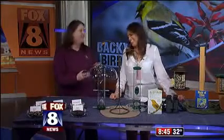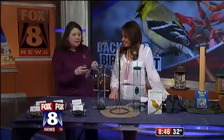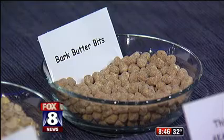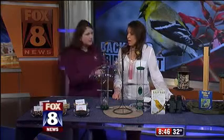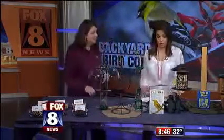They are eaten, it's a mouthful, but they are eaten by over 100 different species. I mean, the records are amazing on what birds like bark butter and like them in this bit form. And you can mix this in with your bird seed, or you can offer it like a little treat like this. That looks like candy. It does. I like it. The birds are going to like it for sure.